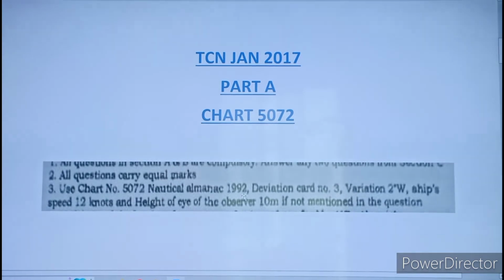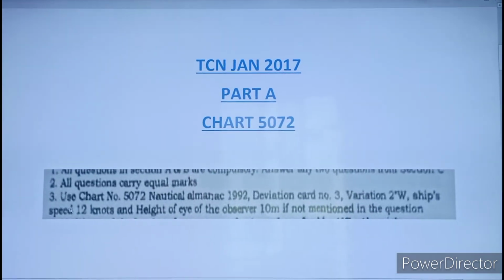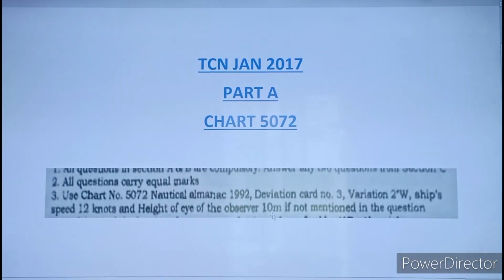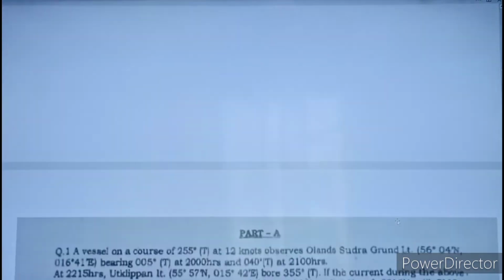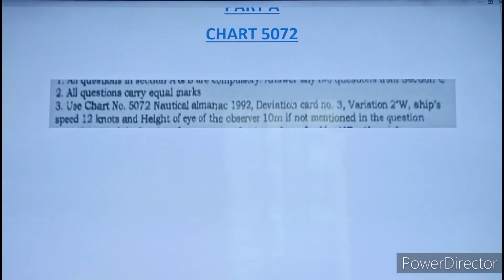Nautical almanac is 1992, deviation card number 3, variation was 2 degree west, ship's speed 12 knots, height of eye of the observer is 10 meter, if not mentioned in the question. Okay, so if you record this data and it is not mentioned in the question, you can take it from here.